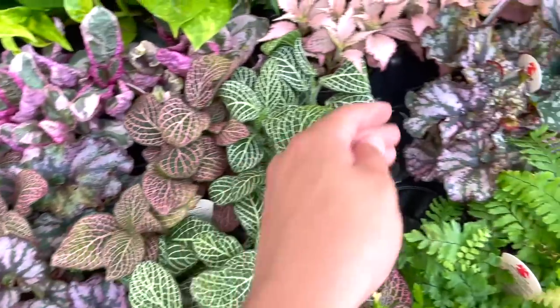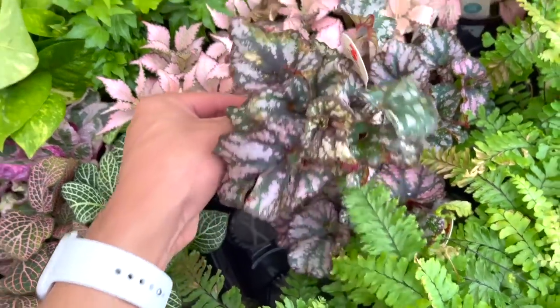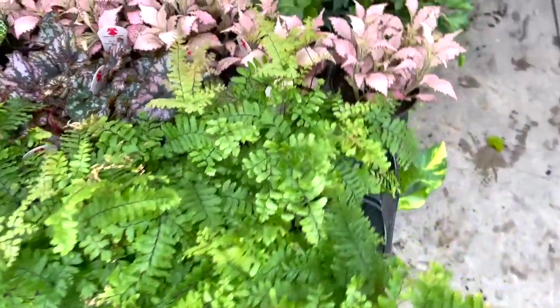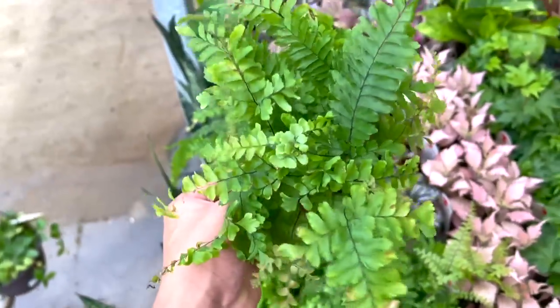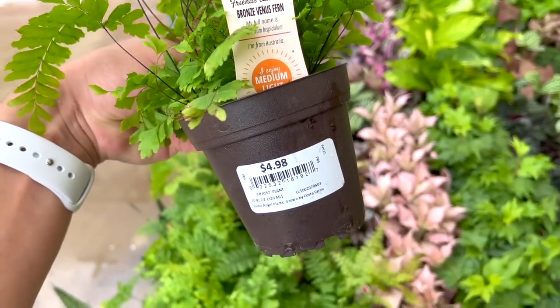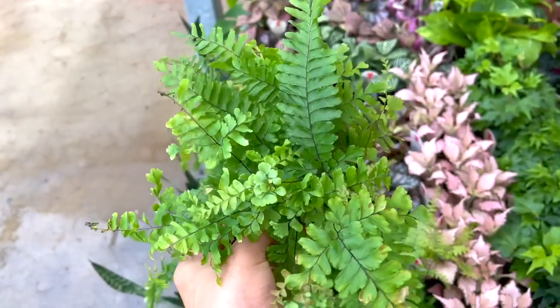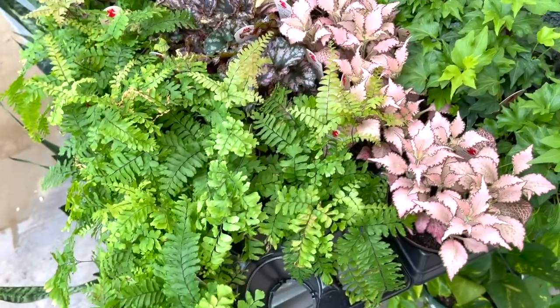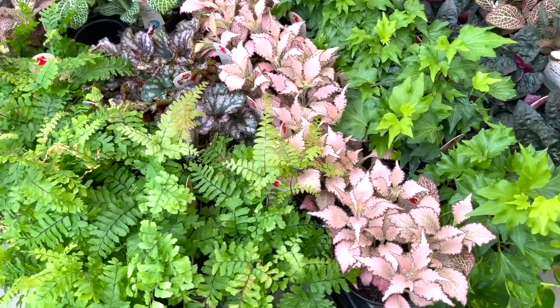Sorry about my nose being so dirty. I was shopping at the other Lowe's and I touched a plant and my nose went literally to the soil, but it's all good.